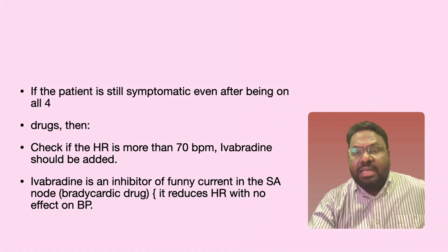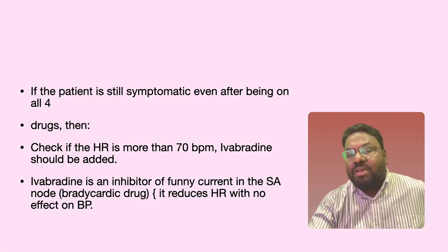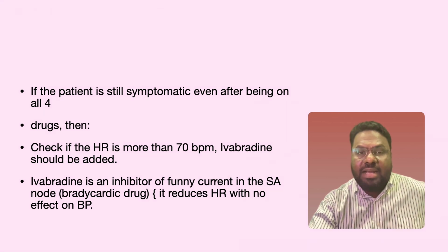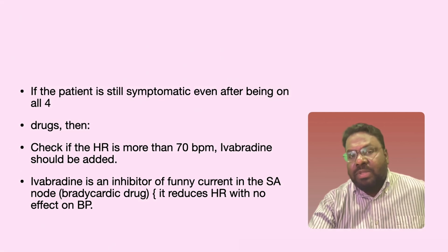If this patient is still symptomatic, even after giving 4 drugs, then you should check the heart rate. If heart rate is more than 70, what is the drug of choice? Ivabradine. Ivabradine is an inhibitor of the funny current in the SA node. But what is the limitation of ivabradine? You cannot use it in SA nodal disease. Any patient who has got sick sinus syndrome, SA node disease, atrial fibrillation, atrial tachycardia, ivabradine will not act because SA node dysfunction is already there.